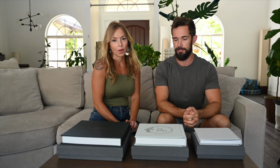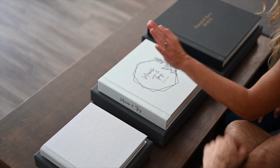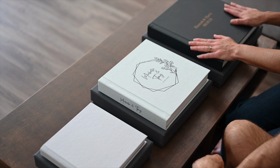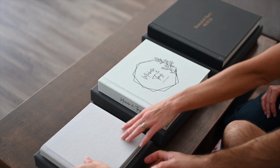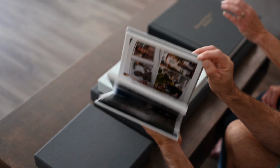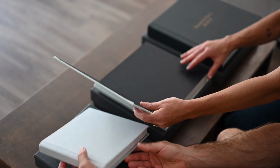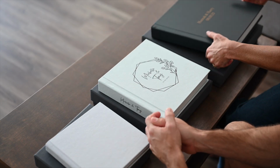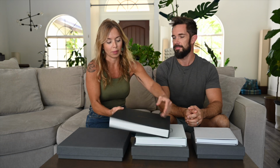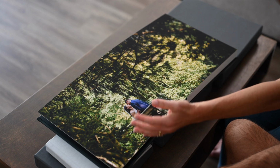Within the options, we have three different sizes. We have the 8x8, the 10x10, and the 12x12. And it's all based on what you want. The 8x8s are great for a gift, especially a companion album gift. The 10x10 is a really lovely mid-range, and the photos have a lot of impact. And then, of course, the 12x12 is a big beauty. It's like a huge work of art, and the photos are massively impactful.